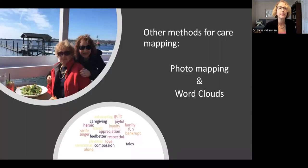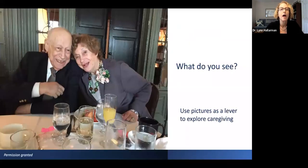Next. Okay, I'm just going to show you a couple of other very quick types of care mapping. One is called photo mapping, and that's me and my mom. She's probably 89 or something there. And then at the bottom, I'm going to show you something called word clouds, which is another simple way to care map, which I highly recommend. So I'm just going to show you those. Okay, so I used to use pictures a ton in family meetings to help families go through the journey of serious illness and what's happening to people when they have a serious illness and they're aging.